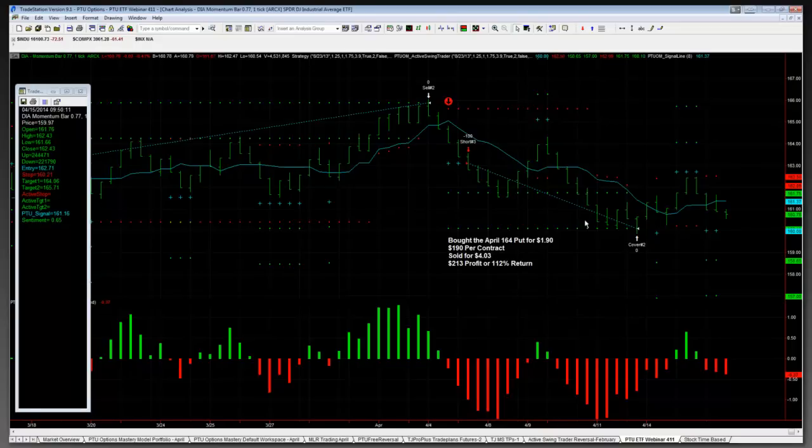So if we go back to this previous short trade, okay, I knew where my entry point was. When I hit that entry to go short, could I come in here and short the shares of DIA? I could, but that's just going to tie up a tremendous amount of capital. Even though it's only a $160 product, I'd rather make better use of that capital to play that downside move. So what I did is I came in and I bought the April 164 put for $1.90. That gave me control of 100 shares of DIA at $164 a share, and I paid $190 for that contract.